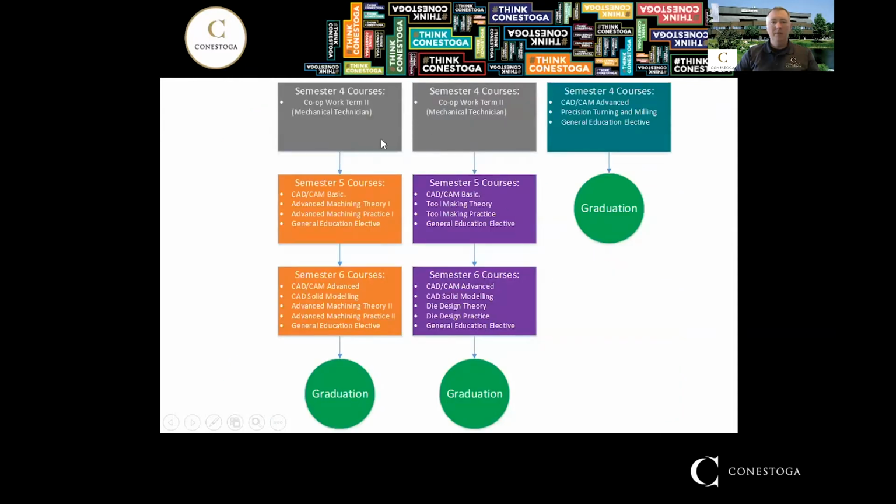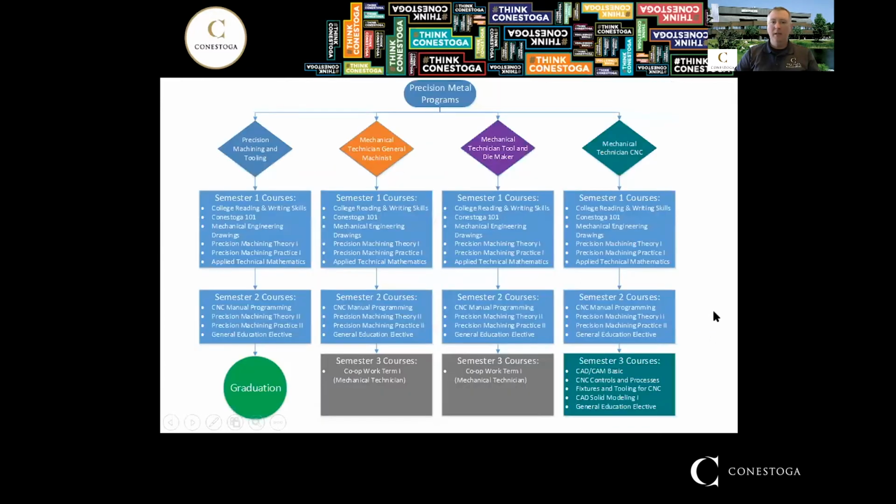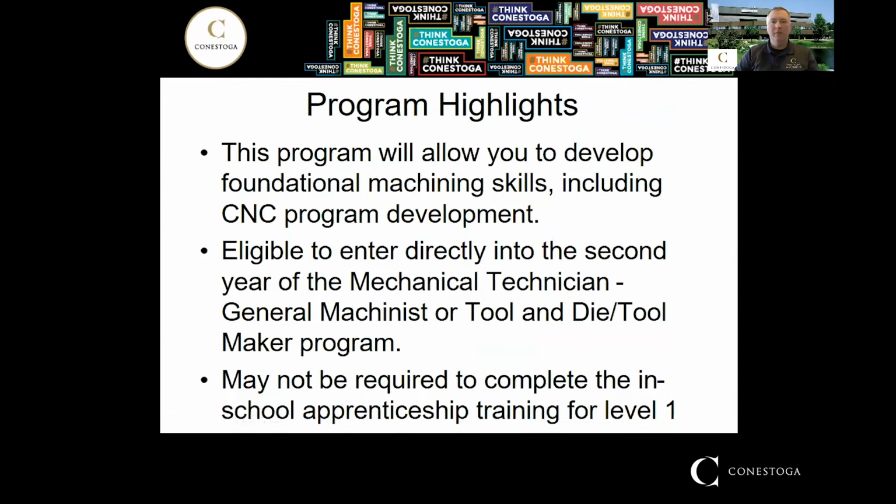The other programs go into 4 semesters for the CNC, and 5 and 6 for the general machinist, tool and die. So they're a little bit more in depth. If you wanted to, you could transfer into those after graduating from this program, or graduate and go into industry right away. This program is going to allow you to develop some foundational machining skills and a little bit of CNC program development. It's basically aimed at an entry-level position in the precision metal field.